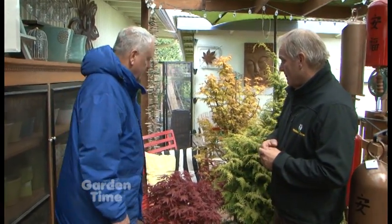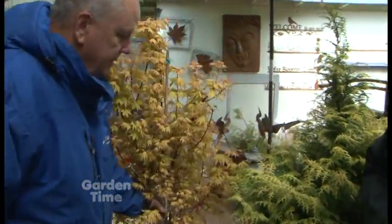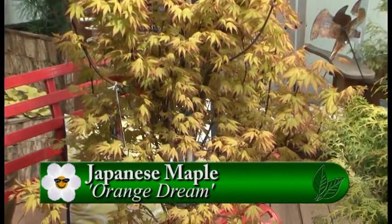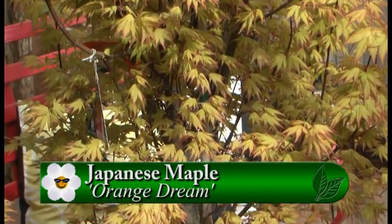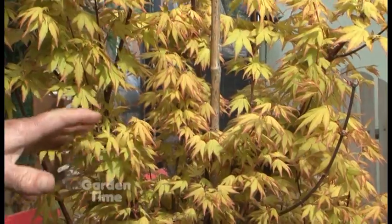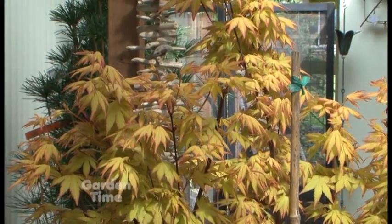Excellent. So the last one is another Japanese maple. This is called Orange Dream. And as you can see, as it comes out in the spring, it's going to have a kind of lime green color with an orange tint to it and with some red in it. Then it's going to turn more of a bright chartreuse yellow color. Really? Right. It's a really nice plant. And then the fall color is going to be pumpkin orange.